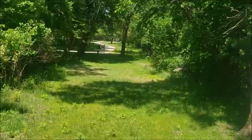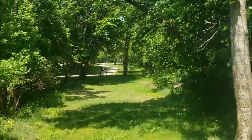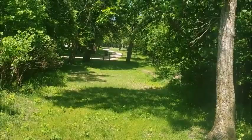Right, let me just say that there's no forms to fill out here. I could make the argument that I didn't see any forms. Oh my god. Site of Marble cabin, family killed by Indians, 1857. Really? Now the government's killing us with $14 fees.